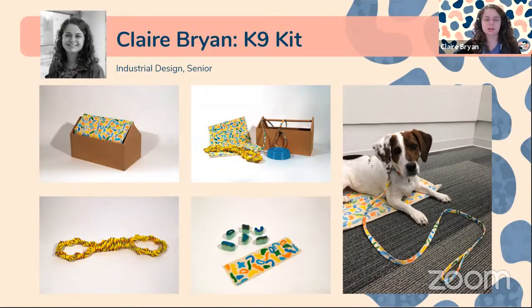And so I designed a collar and a leash and a dog bed, and I designed the print on those and hand stamped it and then sewed them together. And then there's also a dog bowl and a rope toy. And all of these go into this box here, which is shaped like a doghouse.